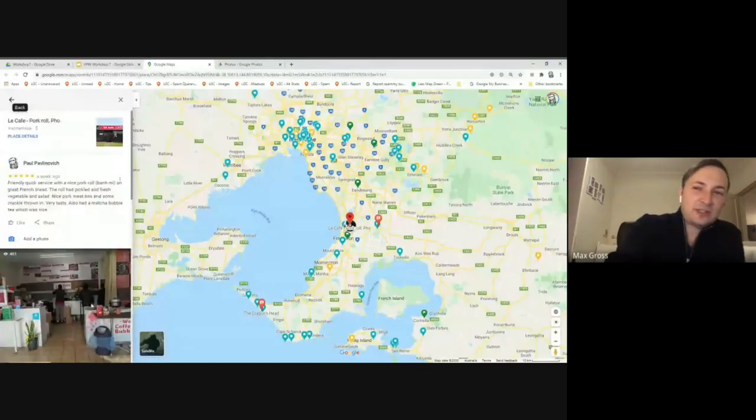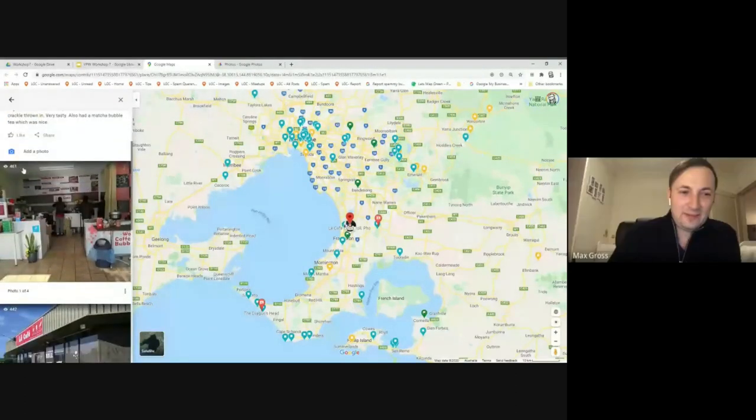And for those that don't go in for pork, they also have chicken and lamb and a bunch of tomatoes. I just wanted to point out, you can see the amount of times the photo's been viewed on your review. Yep, you certainly can, just up here.